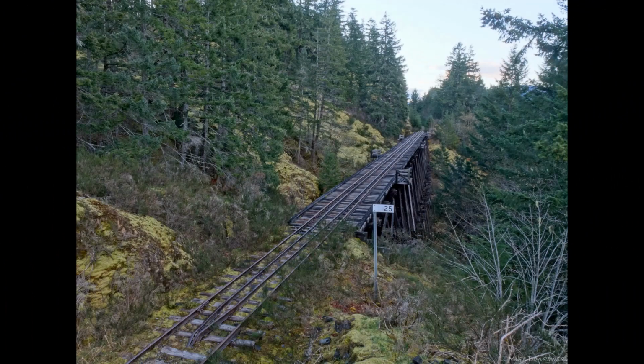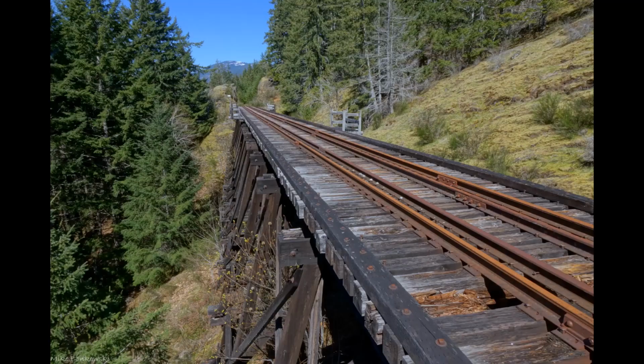I walked from the red circle on the bottom by the mile 25 sign to the red circle in the far background. Here's another view that shows you where I walked on the left hand side of this photograph, hugging the side of the trestle along the ground.